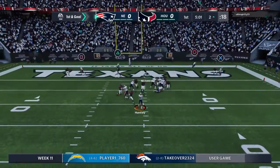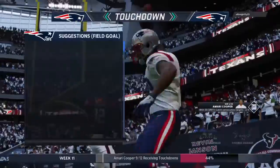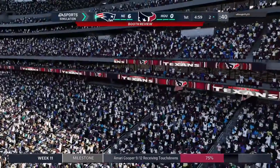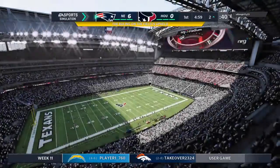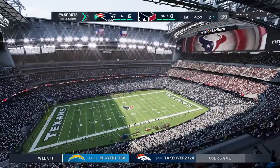From the gun, Huntley. And caught by Cooper for a New England touchdown. To number 19, Amari Cooper, his 9th touchdown of the season. And the Patriots drive right down the field and score on the opening drive.